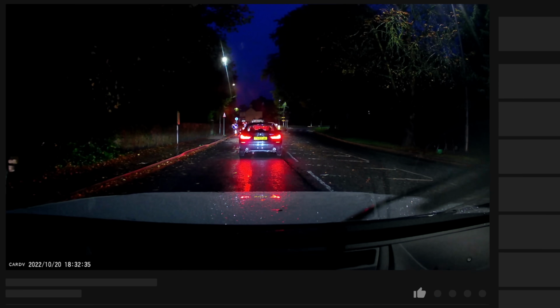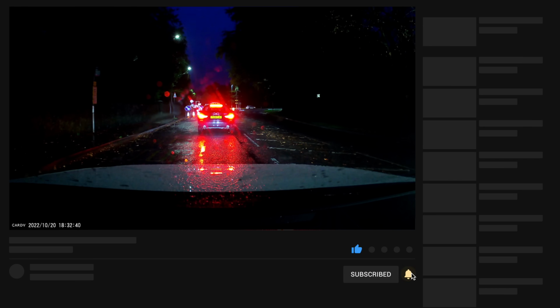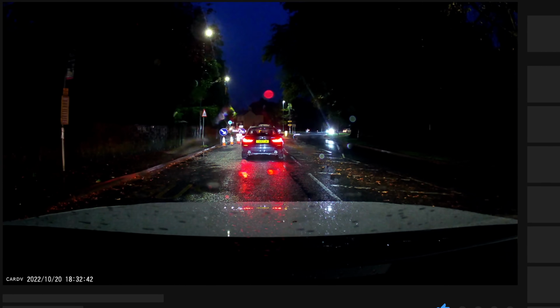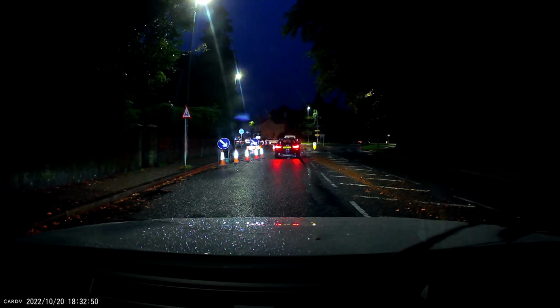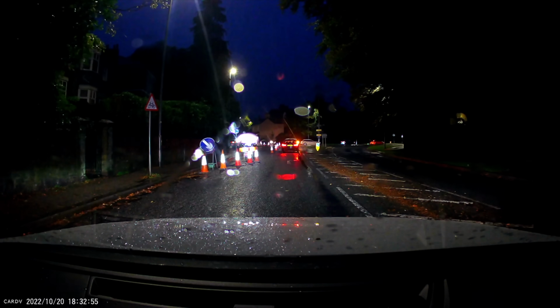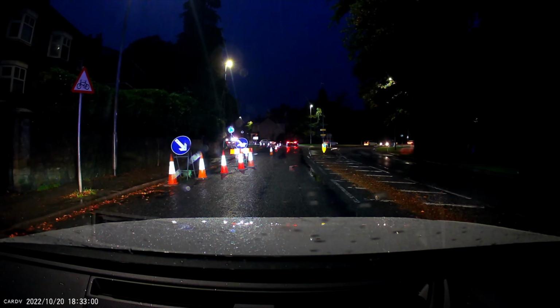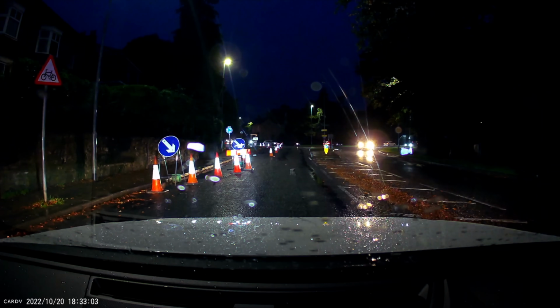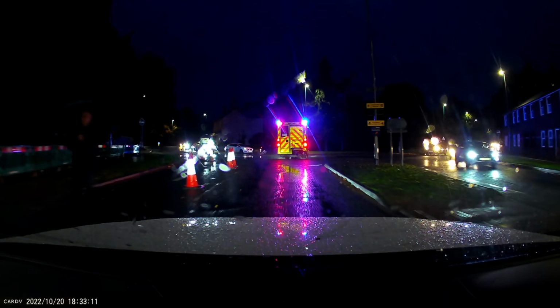When you see an emergency service vehicle, again try not to target fixate. Think of the space that they need. I think my viewer's already spotted them. They're growing the space in front. Perfect. It's that simple if you think of the space and don't just stare at the hazard.